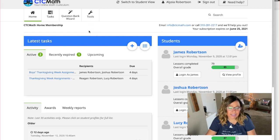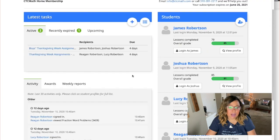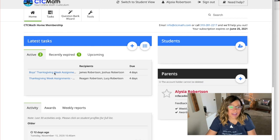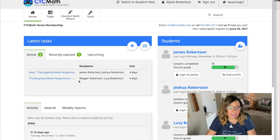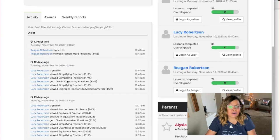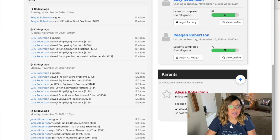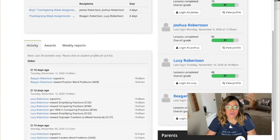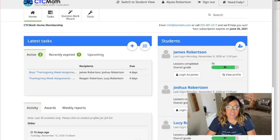Once I logged in, it can be pretty intimidating. There's a lot going on here, but let me walk you through some of the key features. When you go to the home screen, they have the task that you have assigned. They tell you every single time the kid has logged in and what score they got on what lesson. And they have a running total of how your kids are doing on all the things you've assigned.